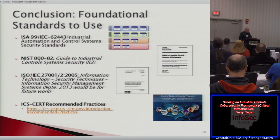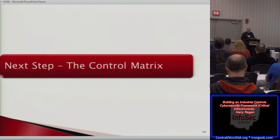Then the ISO 27005 and ICS-CERT recommended practices. I am required to point out by my management that we run ICS-CERT. SecureCon is a sub to Idaho National Labs, and we actually staff and do research for the CERT. That's the federal half of the company. I work on the commercial half.